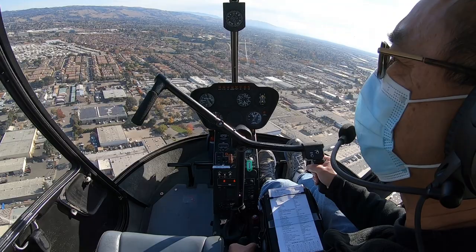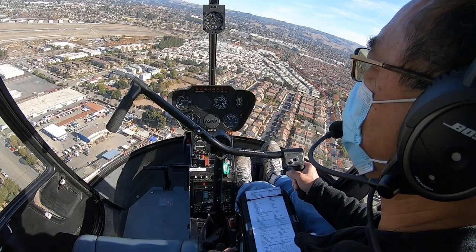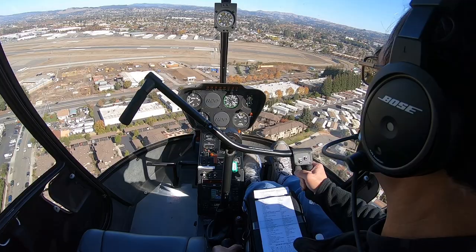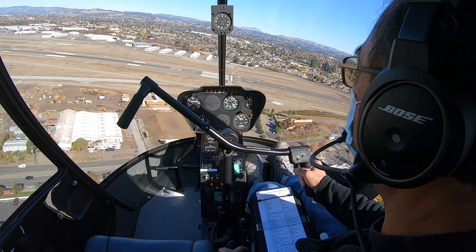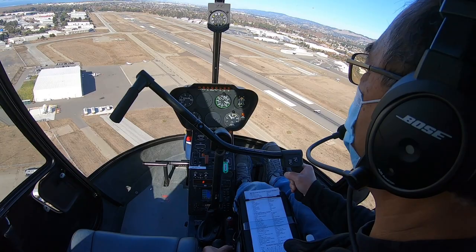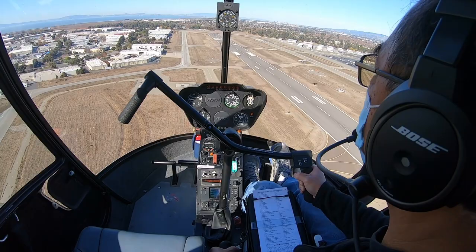November 69 Alpha Hotel, Hayward Tower, your right cross on departure is approved as requested. Traffic in the upwind, the yellow Fairman remaining in the pattern, runway 28 right, clear for takeoff. Crosswind, maintain visibility of traffic, 28 right, clear for takeoff, Alpha Hotel. All right, clear left, center, right, turning final. German 588, traffic departing prior to arrival is a Cessna, runway 28 right, clear for the option. Clear for the option behind the Cessna, 588.